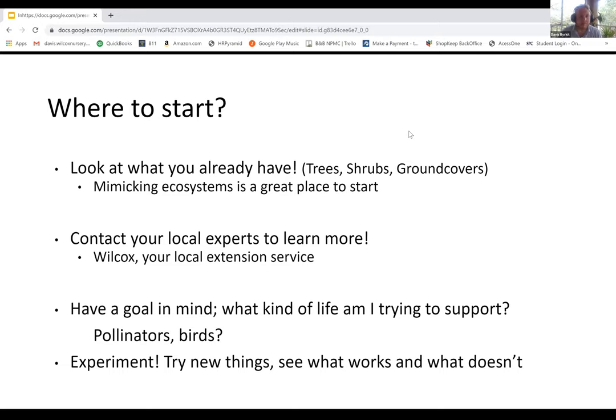And there's plenty of resources. Obviously Wilcox is certainly one, but every county in the state has a local University of Florida IFAS extension. That's a great source of information too, to get started. There's plenty of native nurseries that are out there, especially in Florida, that you can go and research what they have to say as well.